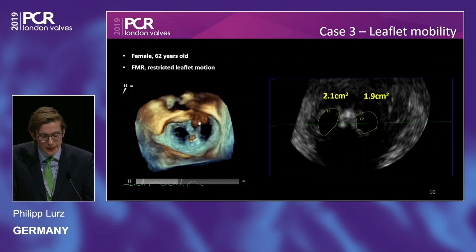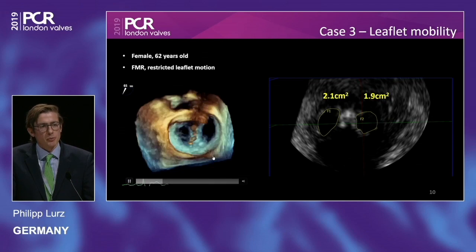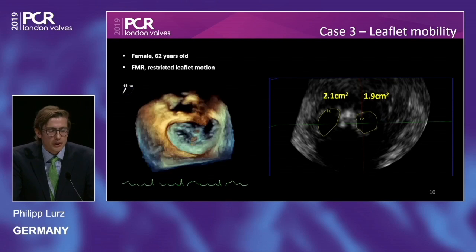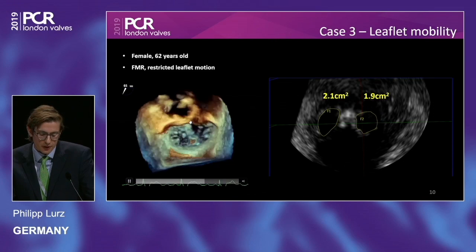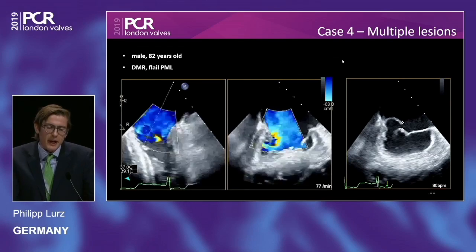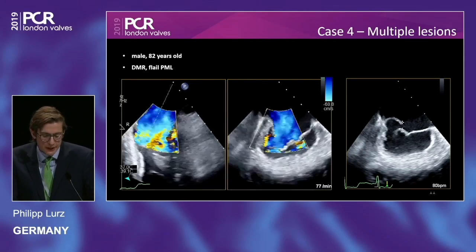But you can see here that there is quite a thick tissue bridge, but beyond that, medially and laterally, the leaflets are really opening and closing nicely with very little restriction of the motion. And this is how you can end up with still an opening area of 4, despite the fact of producing such a tissue bridge. And then the last case, this is a case with multiple lesions, which is quite a challenge for any repair technique.